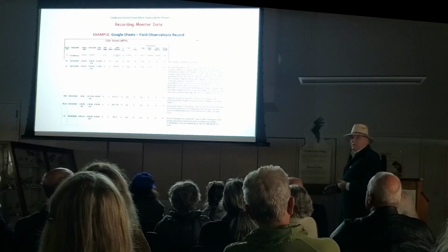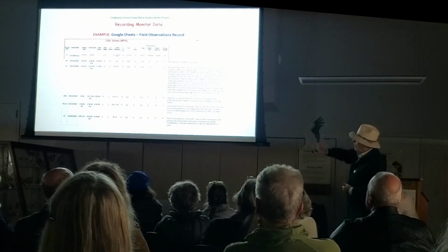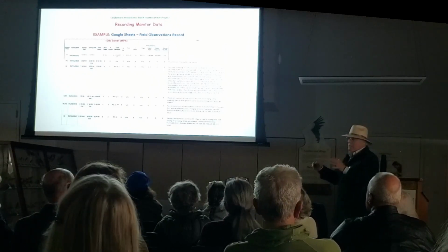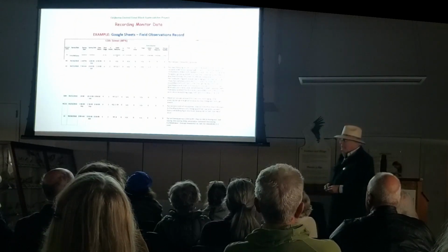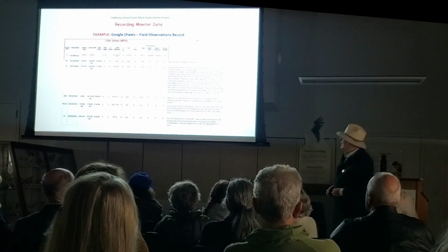We also are doing this for non-breeding season as well, but we have this for every one of our territories. Forgot to mention that our monitoring sections are made up of black oystercatcher territories, which they define for us. They define where their territories are.